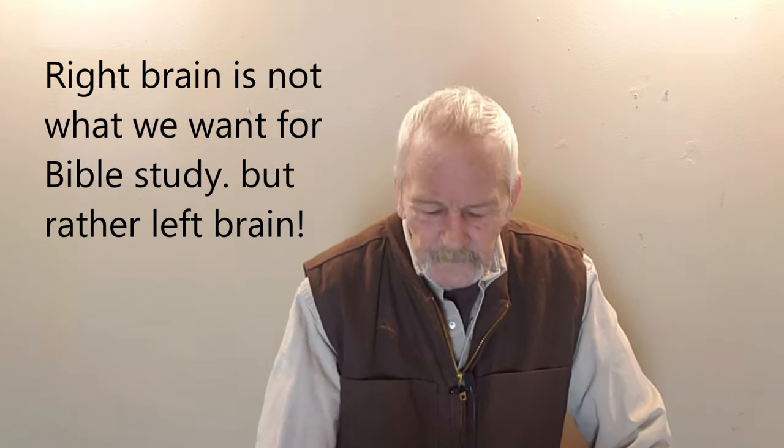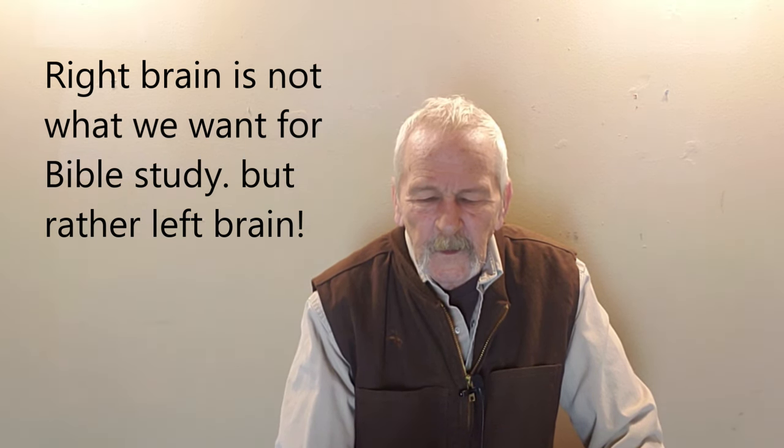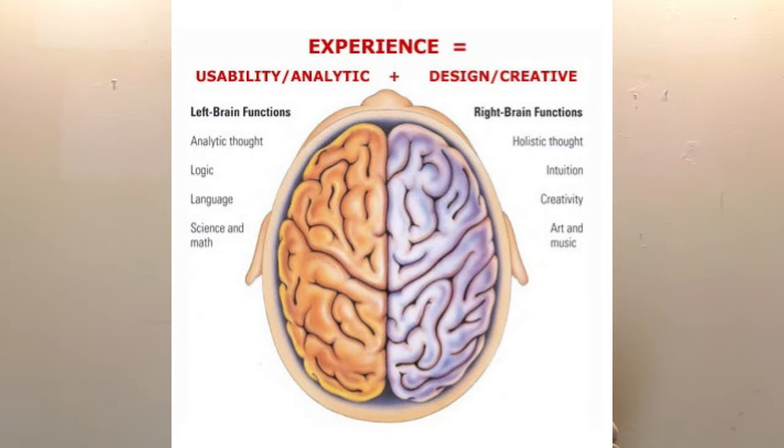And believe it or not, there's a strange but interesting parallel between this drawing method, how the right and left brain hemispheres function, and how we study the Word of God. Now you can see as I put this up here on the screen that we're looking at these two hemispheres and left brain, right brain functions, and it's listed. You can read, hopefully, how the left brain functions through analytic thought, logic, language, science, and math, that sort of thing.